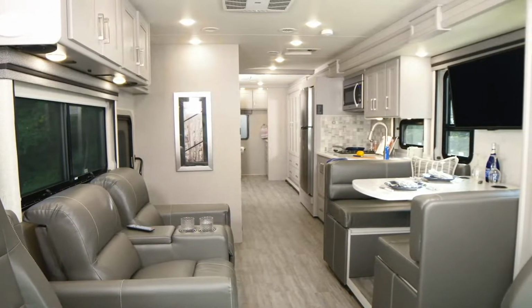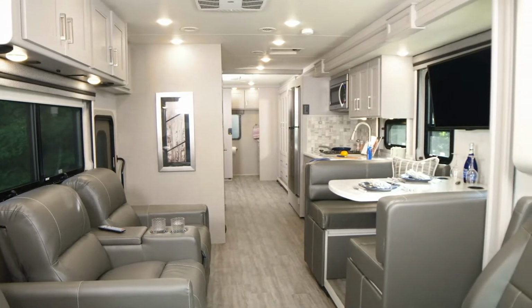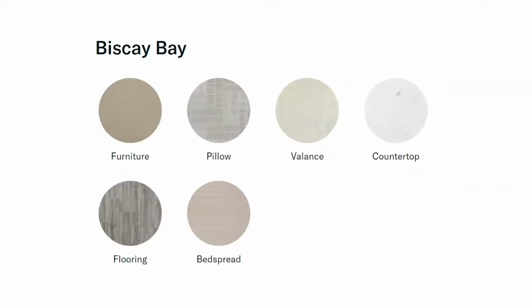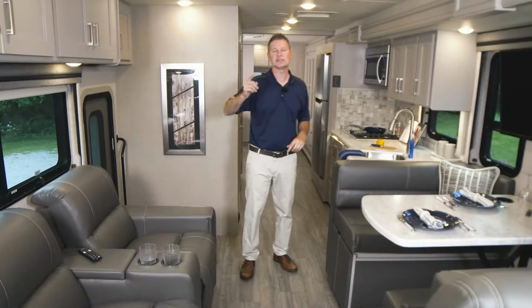So this is going to be our moonstone decor right here. So you get moonstone and shell gray. Your other decor options, you do have Biscay Bay with regatta wood. So whatever it is you like, you can choose in your Miramar.